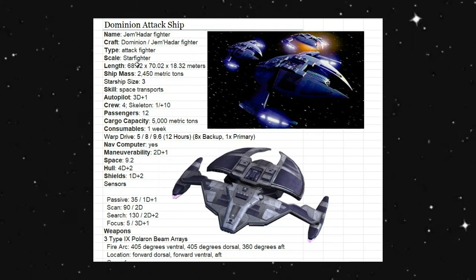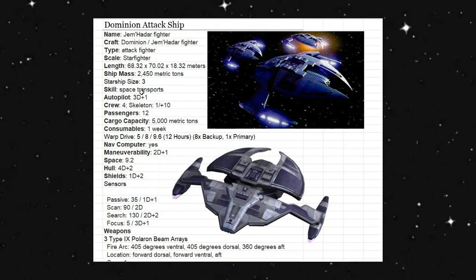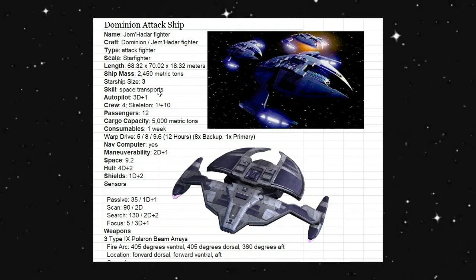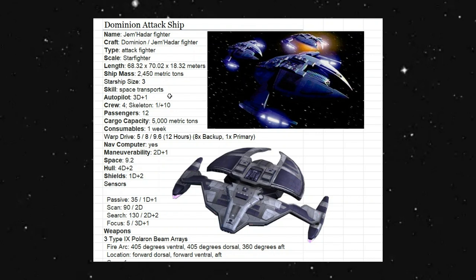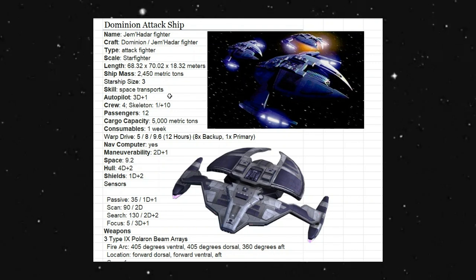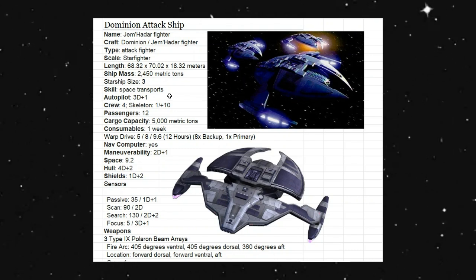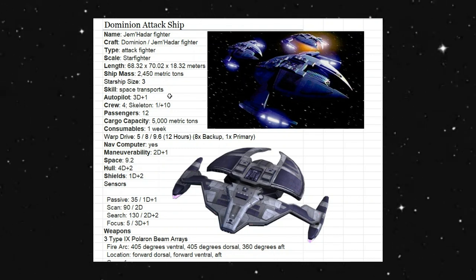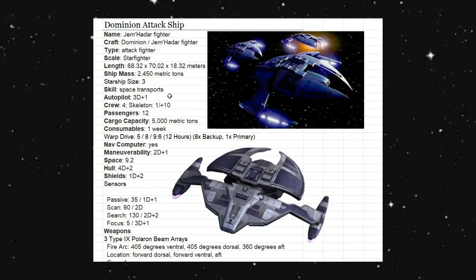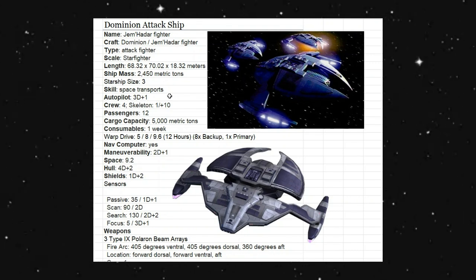Ship mass, as stated before, is 2,450 metric tons. Has an autopilot of 3D plus 1, a crew of 4, skeleton of 1 can operate this vessel, although it has a plus 10 deficiency. It's like a plus 10 added onto the roll. If you're doing this in any other game, your difficulty is really being shifted up by 2. So, however you want to figure that out. Although, in playing multiple games, usually adding a 10 to whatever that roll is would suffice, anyways.